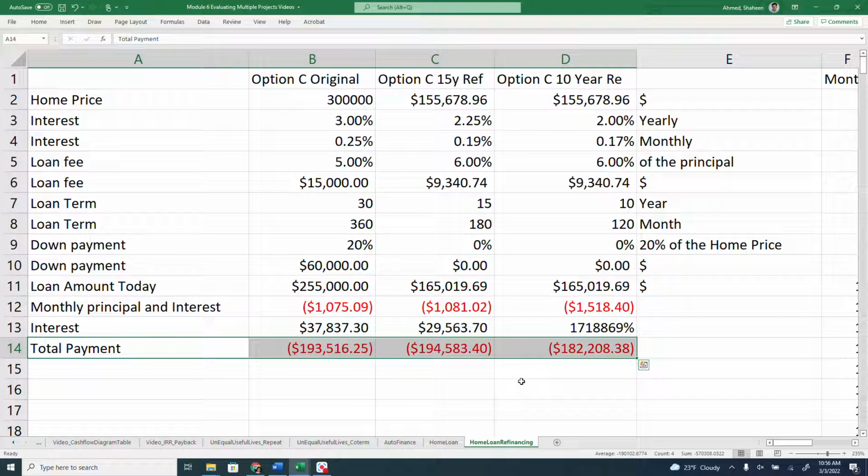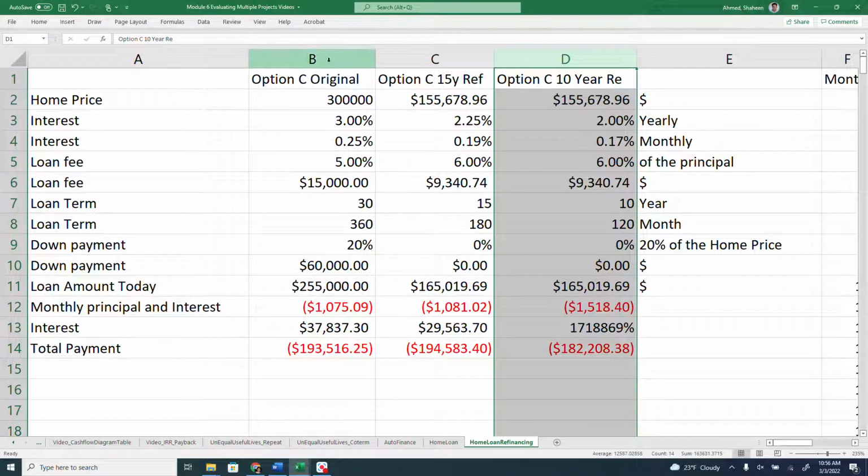This assumes your money is sitting in the bank doing nothing, and you're not investing in a stock or anything with a higher rate. If that's an option available to you, you can probably think of that rather than refinancing this house at a lower rate. However, if the money is sitting in the bank doing nothing, and you just want to pay off the loan and take it off your head, then definitely this refinancing makes sense compared to the original loan.